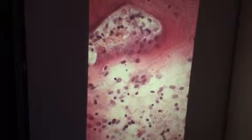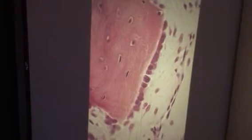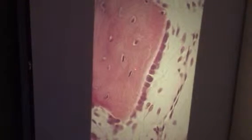Okay, how about that cell right there? Osteoclast, right. An osteoclast. And how about these cells? Osteoblasts. And what is that layer we see right there specifically? Osteoid. And that would be an osteocyte.